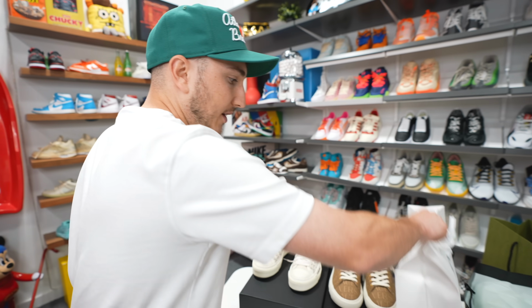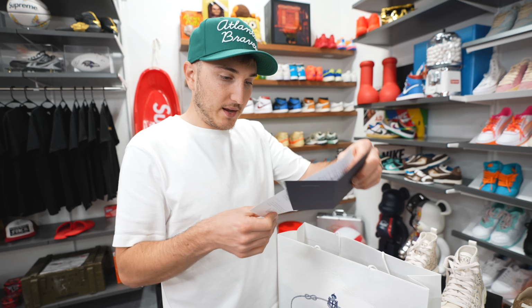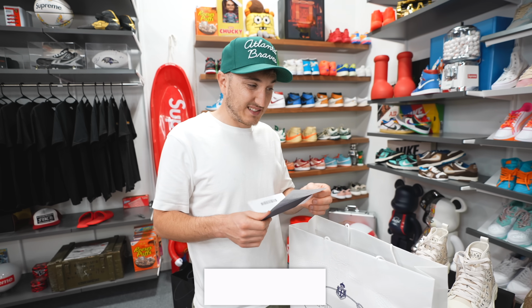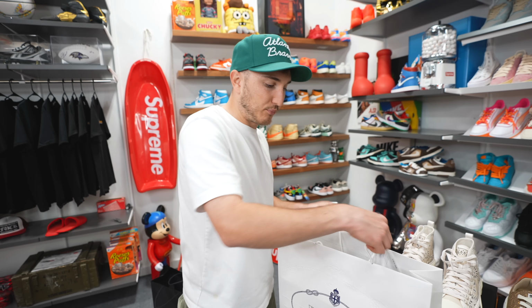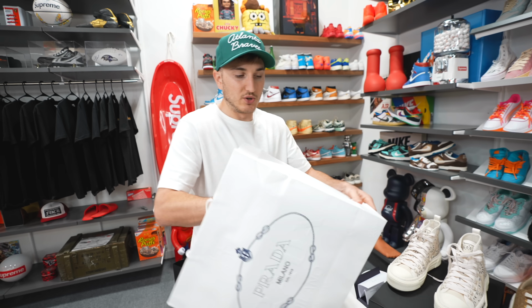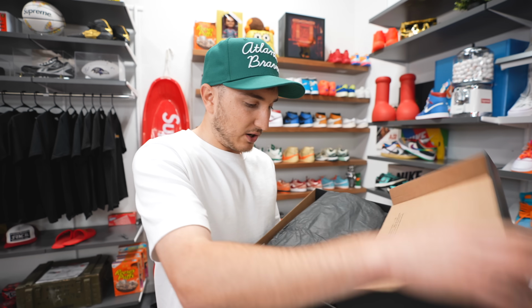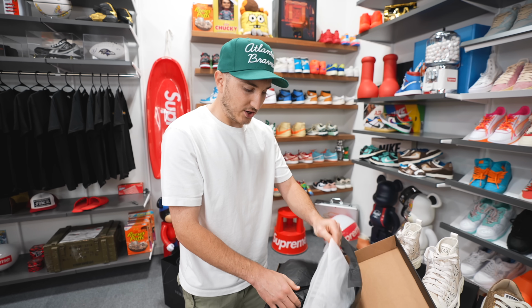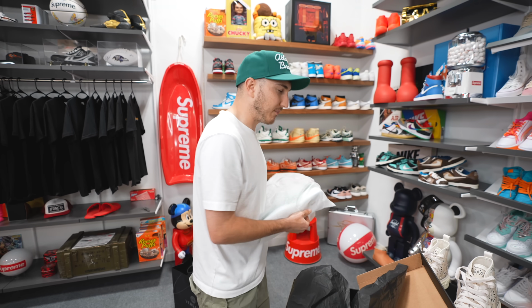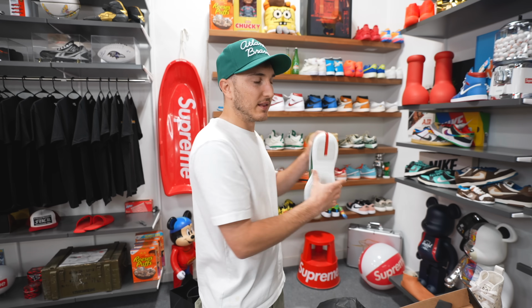Then we went to Prada. This one ended up being a total of $925. I think this is the most expensive one. This is a very classic Prada, and they have all the different colors in there. This is just the go-to for Prada. These are called the America's Cup sneaker. Very popular silhouette and shoe. Now, I actually wanted to get these before, and I wanted to get this color, and I'm gonna see if I can wear these because I feel like this is a pretty cool shoe.